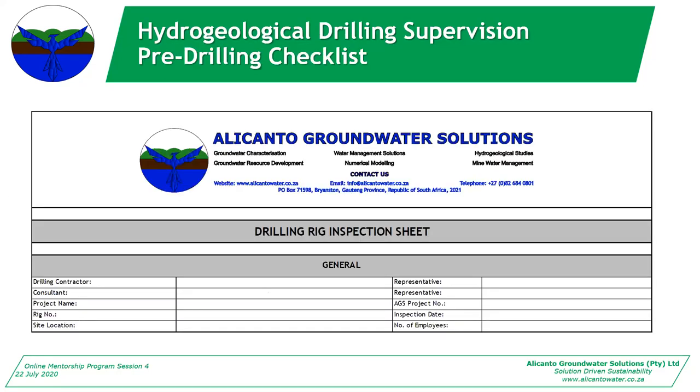And here's the drilling rig inspection sheet. You fill in just your admin section of the sheet. You've got the contractor name, your name, project name, number of the rig. Sometimes you'll be running multiple rigs on a project. And site location, signature: signature of the drilling contractor, signature of you, the project number, the date, and then the number of employees on site. Do they have 3 people, 6 people? How many people are there?